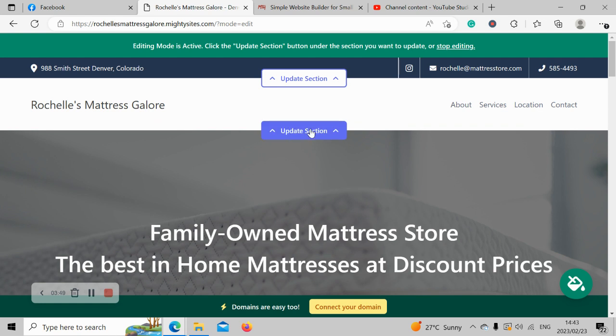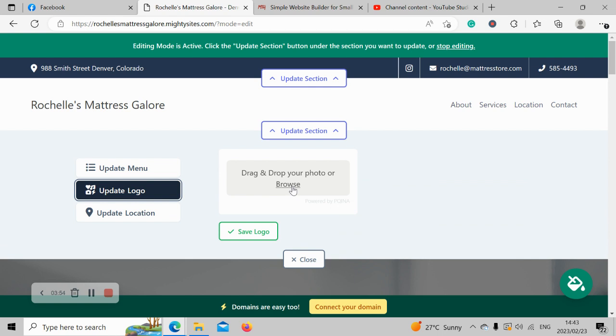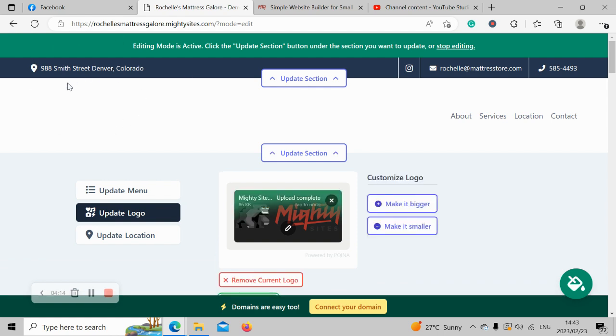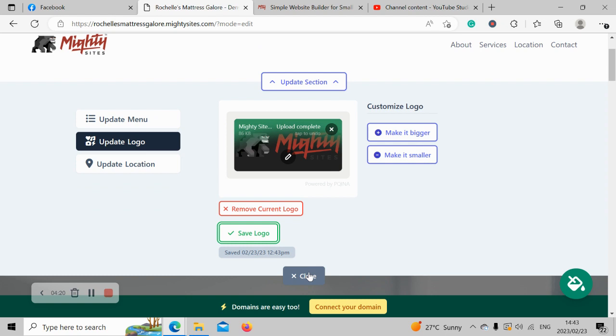Let's move along. I'm now going to head to update section for the next one and click on update logo. If you don't have a logo yet, I do recommend you check out canva.com. There's a lot of free great options on there. But if you already have a logo, go ahead and browse your device and upload it. I'm now going to save my logo and it will be displayed over there in the top left hand corner. You can make it bigger and smaller, but I think that sizing is perfect, so I'm going to leave it just the way it is.